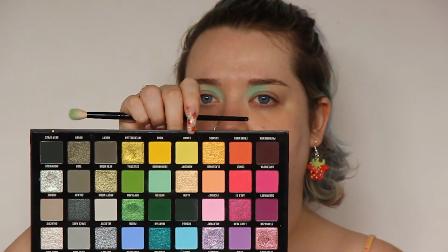Okay, we are going to go in and brighten that up with a little bit of Luna, which is this very yellow kind of green.